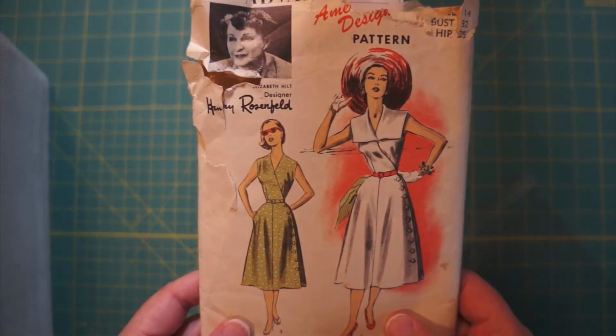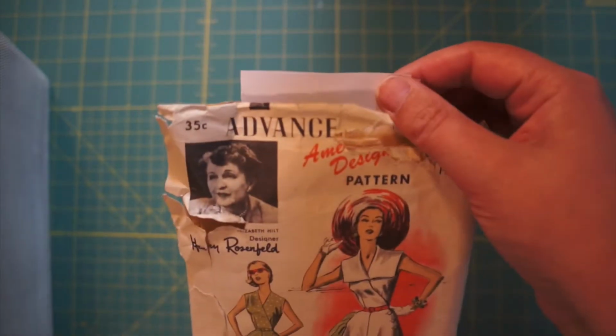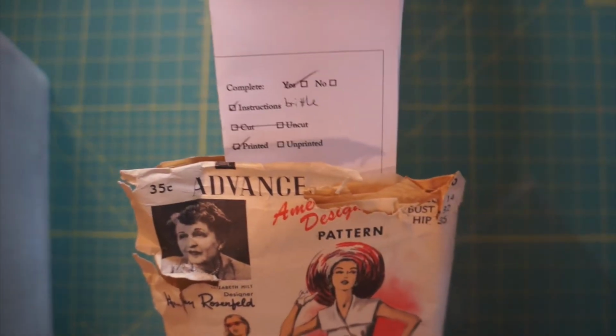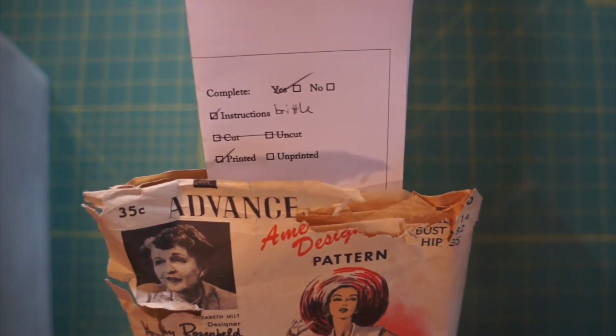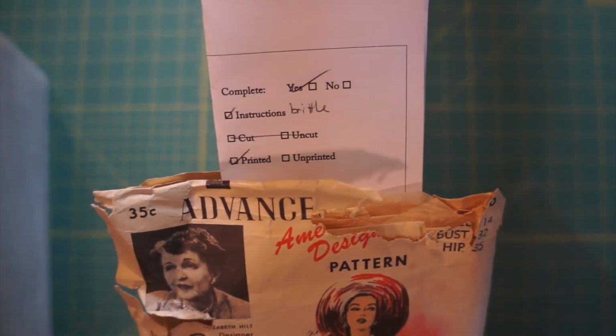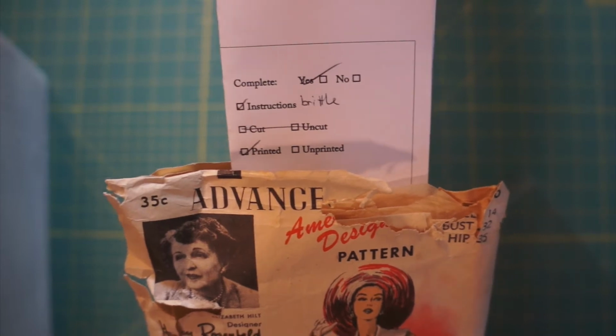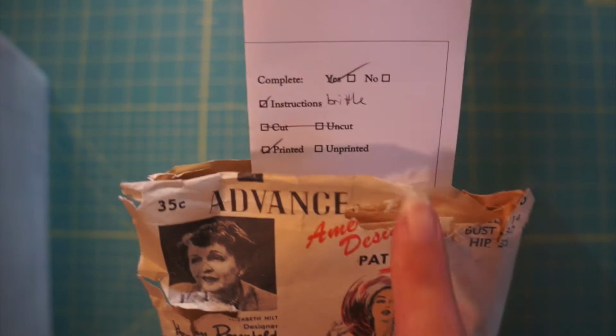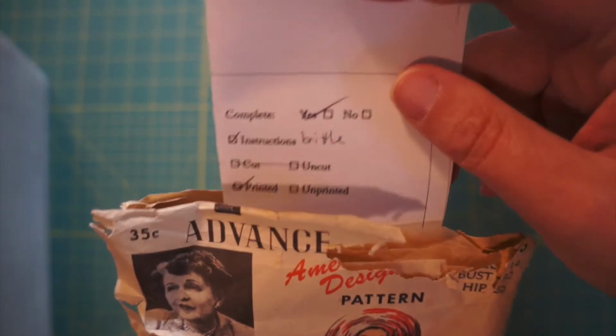Now I should warn you ahead of time, a lot of the ones I've kept are shirt dresses, just because I love a shirt dress. This little thing is just a note to myself. When I'm checking the patterns, when I put them in my Etsy shop, I always check if they have all their pattern pieces or if they're missing anything. And obviously I'm keeping this one for me for now, but it is complete. I checked off the complete button.